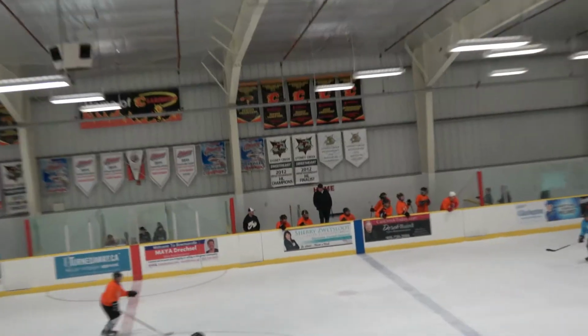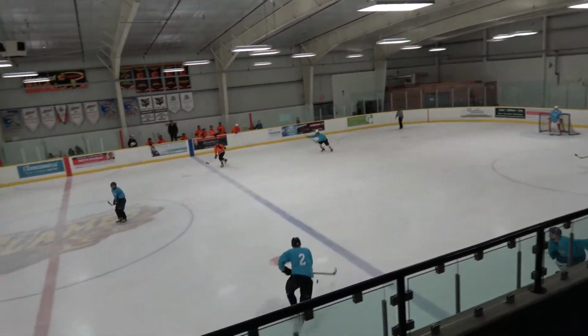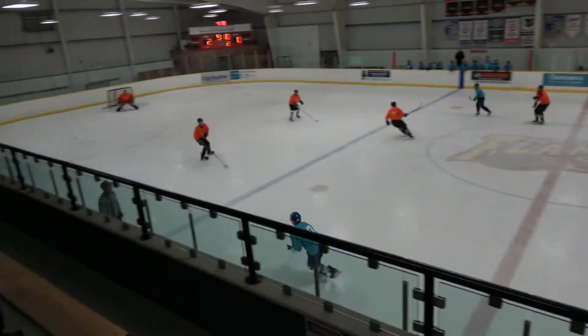And I know you can't recognize him over there at the bench, but that is Pete Rusler, who's the head coach of Team Orange. Like I said, you might not recognize him without a drink in his hand.